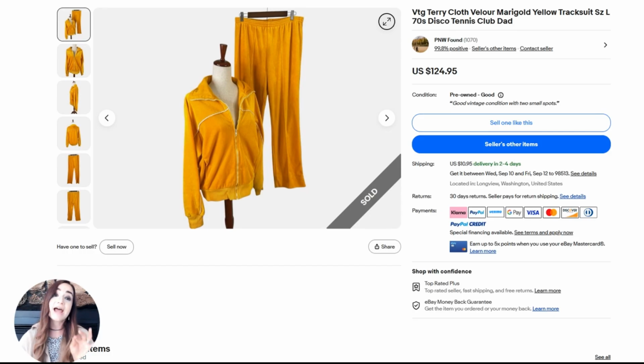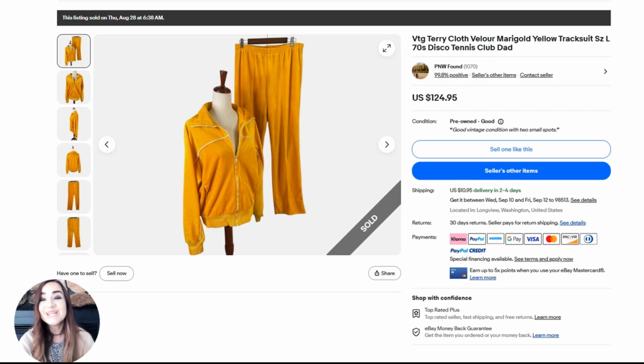But this set was listed at $125 and it sold full asking price. Also, some really good keywords with this one, like disco and tennis club and dad.